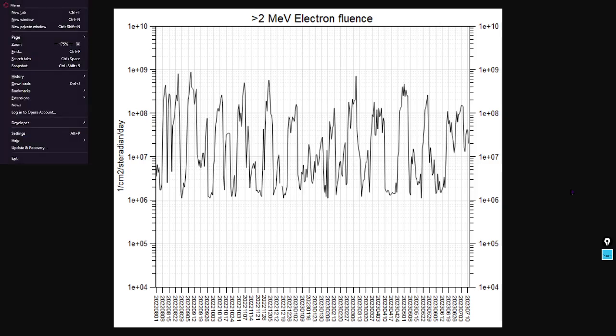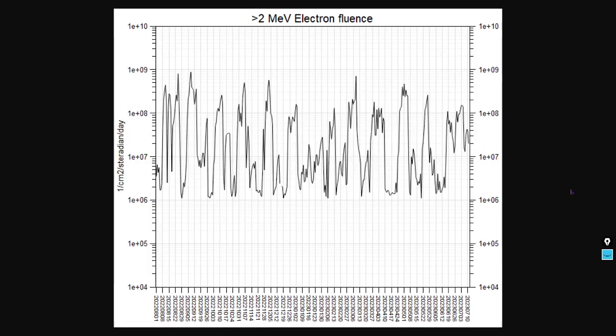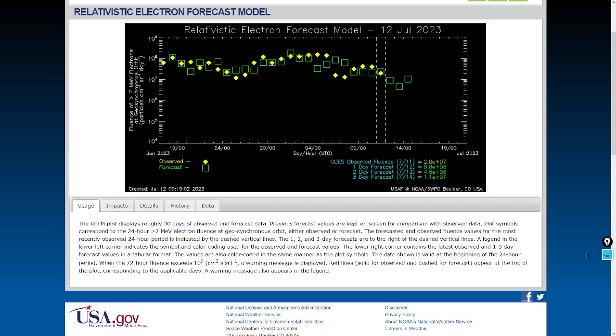So there's the 1-year graph of the electron flux. To put that in context, again, you can expect a big dip in this in the coming days. And NOAA is forecasting a kind of a small dip. I won't argue with that. It might be a little bit lower here. Might be down here instead.